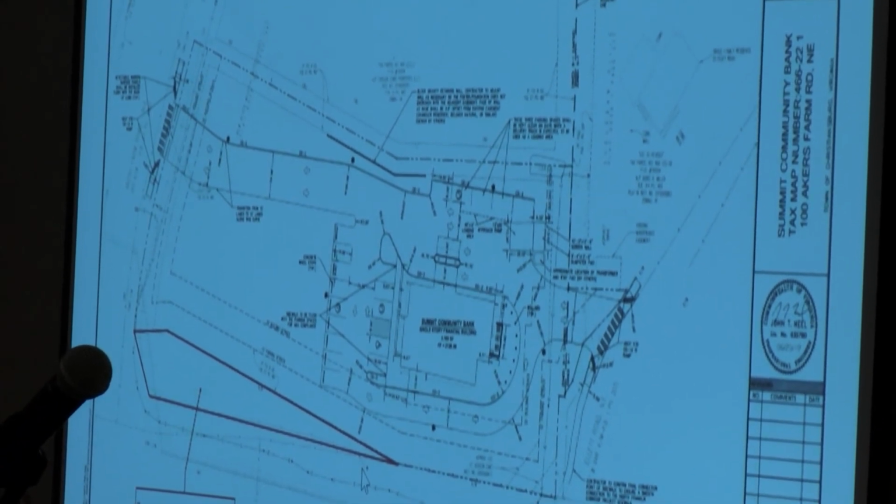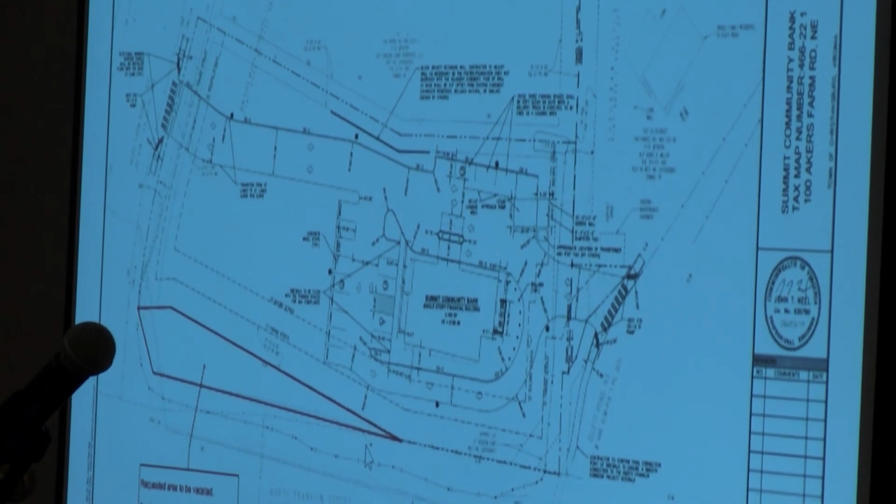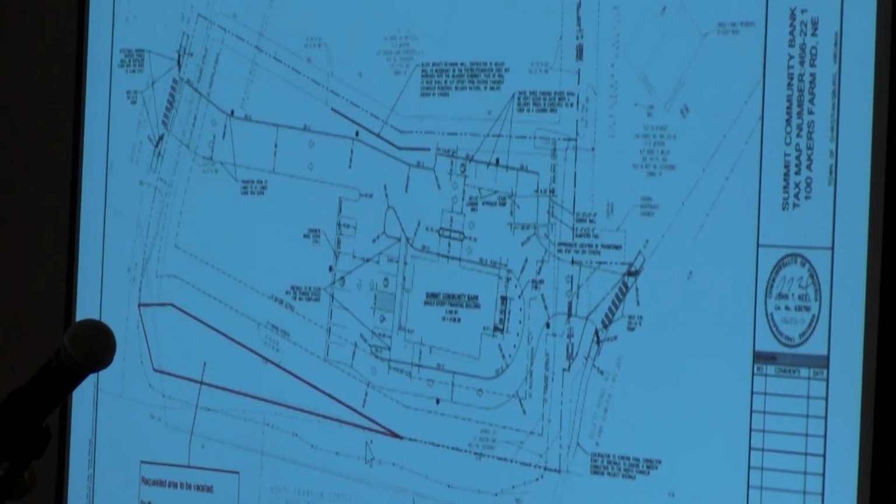To give you an idea, over at the Food Line Plaza there's a whole lot of extra right-of-way, and they asked us about vacating it. I told them I didn't really want to because of the potential for a bus stop there. We might have a full dedicated pull-off for a bus stop there.